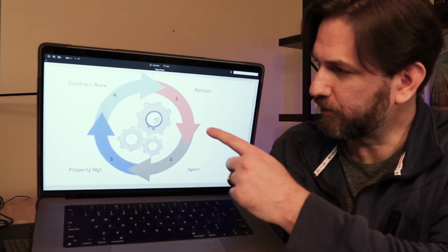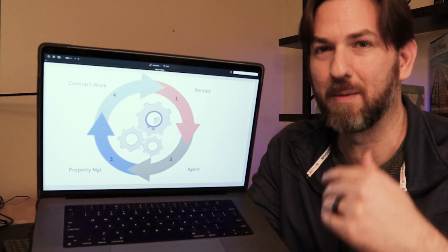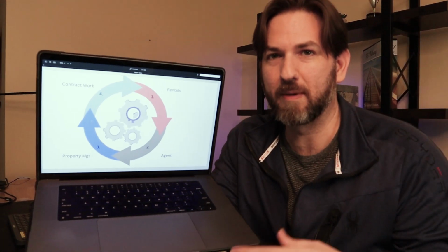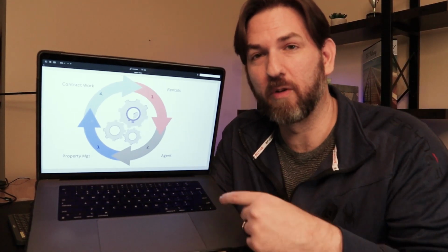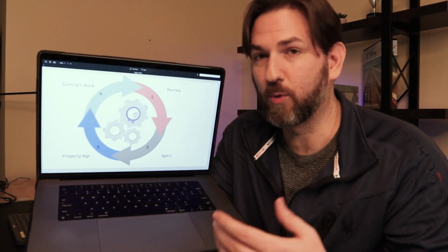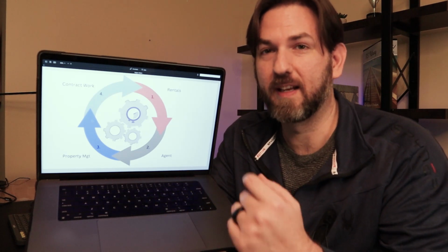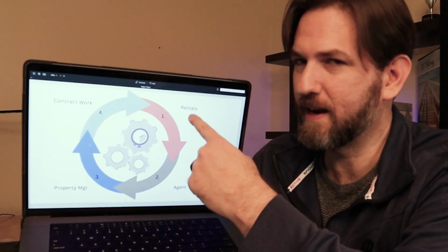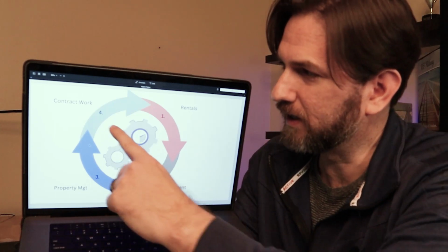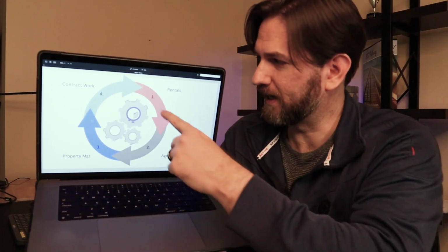So in quadrant 1 here, you start with rentals. And then as you get better and better at collecting rent and buying new properties and getting them rehabbed, you decide to get your license. You become an agent, and now you can get the commissions from all these properties that you're selling every month. And then as you start collecting a portfolio of rental properties, you start a property management company. Now you're the agent. Now you can keep growing. And this keeps kind of building into itself. And then as you become a property manager, you bolt on the contract work. And as the contract work becomes better, it's easier for you to take on more rentals.